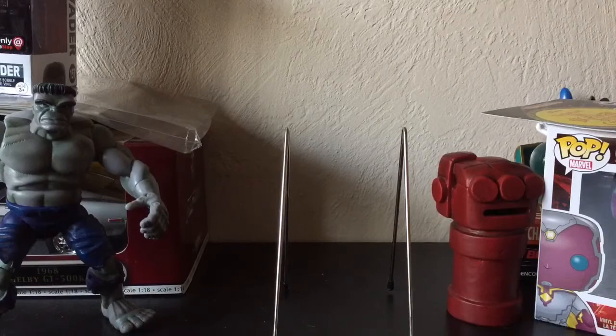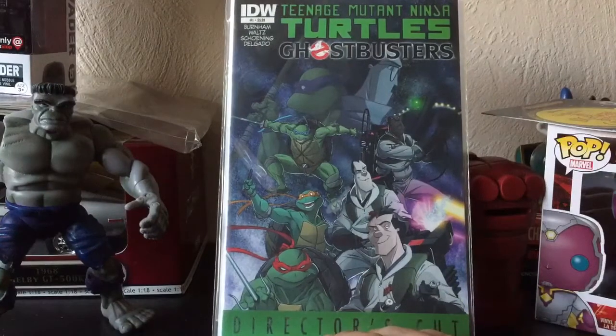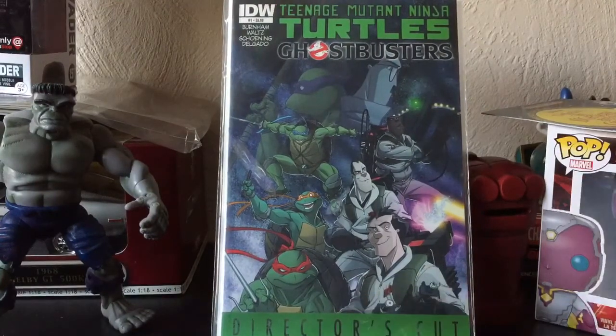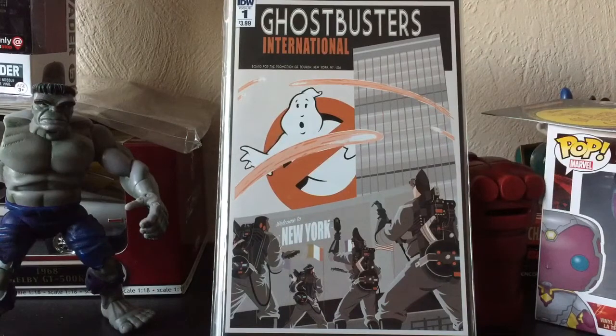Okay, last couple I picked up at that, well, there's a few. Grabbed the Ninja Turtles Ghostbusters crossover, the director's cut. Two of my favorite childhood things combined into one. Happy about that. Ghostbusters International #1, first print, first copy.